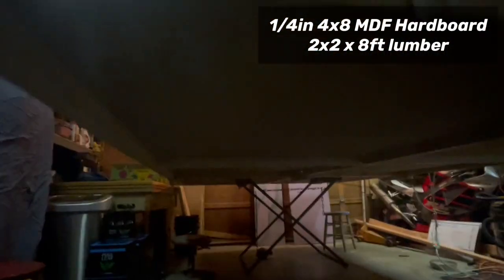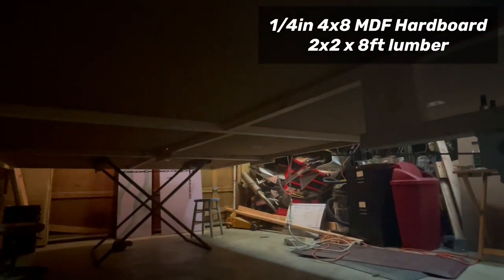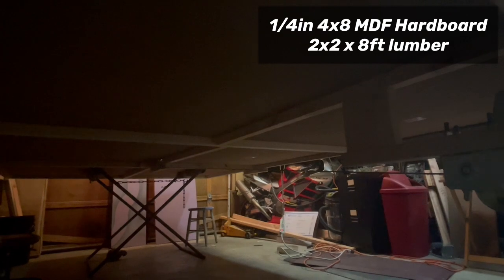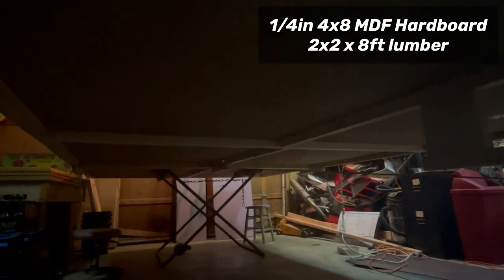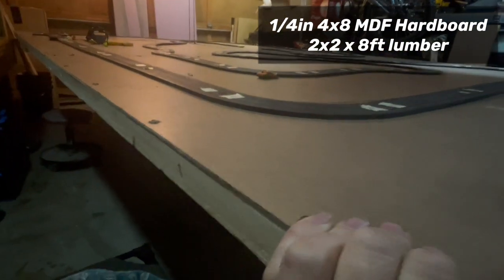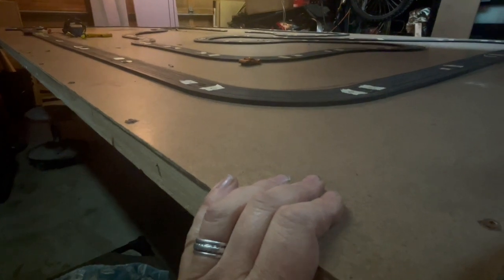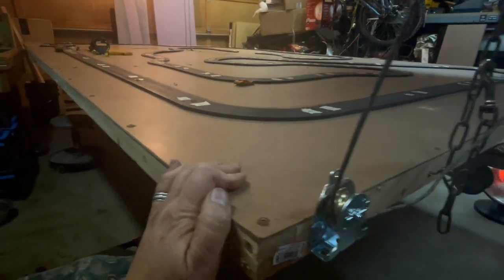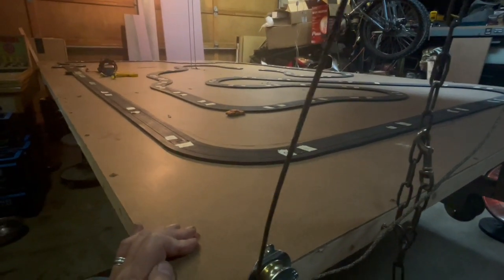And then the actual structure is made out of 2x2. So it's actually 2x2 by 8 foot timbers on the underside. And I just kind of did a space framing type of structure to it, and I didn't go overwhelmed with all the supports. I just kind of spaced it out, and I figure by the time that I get the polystyrene board and everything else glued down onto this hardboard, that it's going to have quite a bit of strength in it. So plenty for what we have going on. So that's pretty much the table construction, and when we come back, let's go ahead and finish up this video.